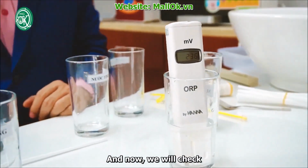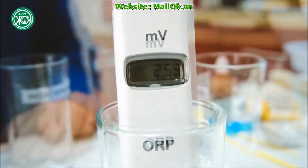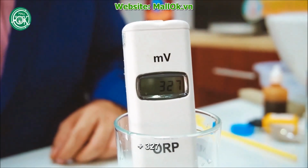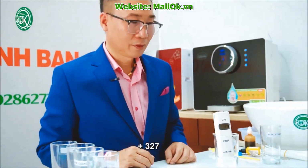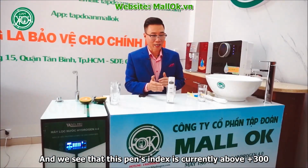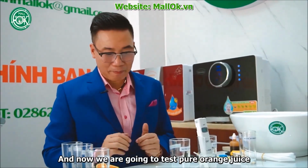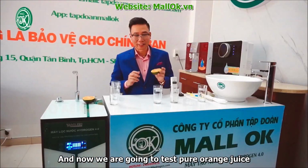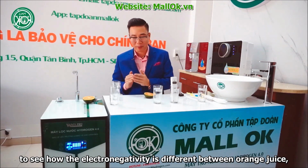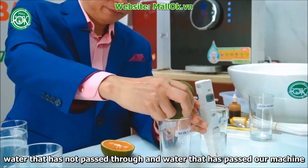So now we will check. And we see that this pen's index is currently above positive 300. That is, the test sample is oxidant. And now we are going to test pure orange juice to see how electronegativity is different between orange juice, water that has not passed through, and water that has passed through our machine.